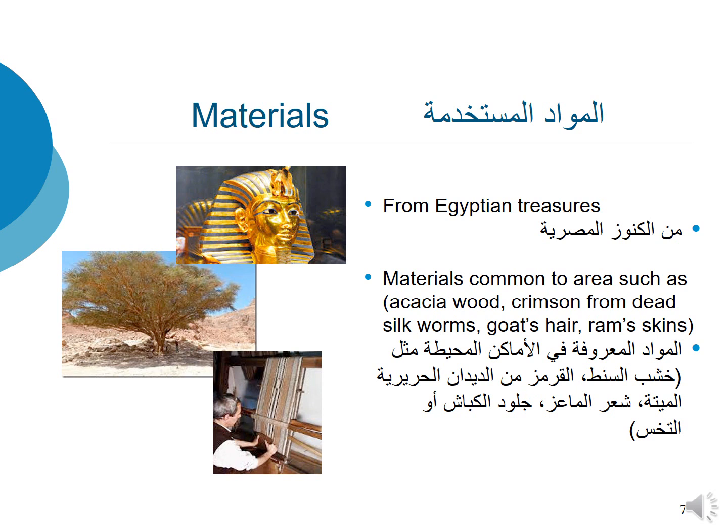Other materials for the tabernacle came from crimson, which was gotten from dead silkworms. They also used goat's hair and ram skins.